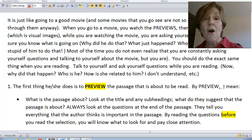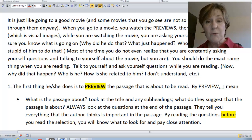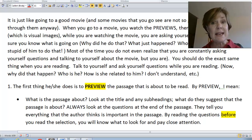Let's say the selection's about cars. What do you know about cars? You may be a mechanic. You may know all there is to know about cars. Then again, you may be like me. I know how to turn the key in the ignition, and when I do, hopefully the car will start. And if it does not start, I have to call you, the mechanic. So we are very different in what we know about cars, but we bring that knowledge to this passage. So we relate it to what we already know. We integrate it with the knowledge we already have. So already you are on your way to understanding a little bit about this passage before you read the first word. You've just read the title.